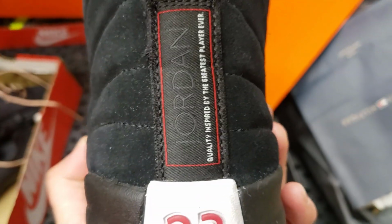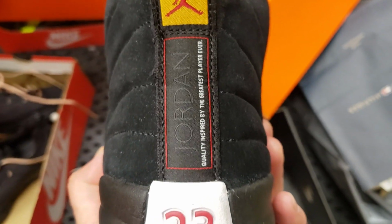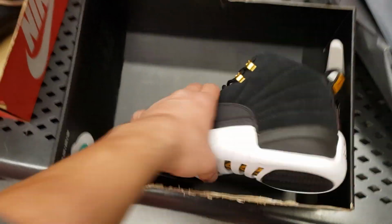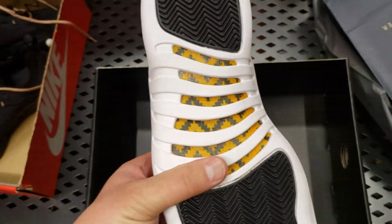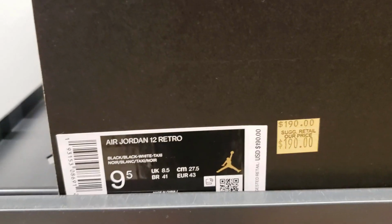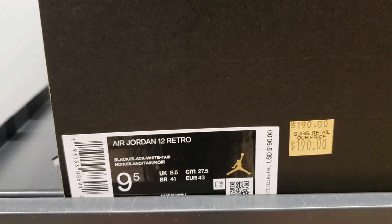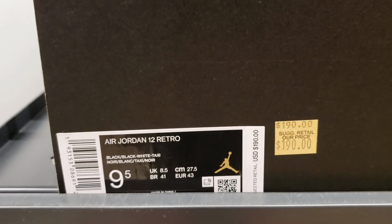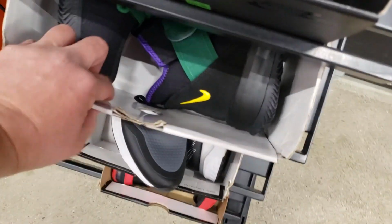Got the signature sign on the back. Yeah, dope. Love the gold hits. Dope, man. I don't know the price. Probably go for retail, though. Let me check. My man did find the right box. Yeah, it's a Jordan 12. Go for retail. Get 20% off. Dope. I love those. 9.5.